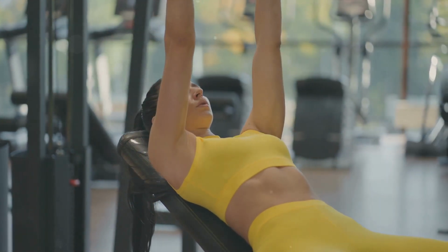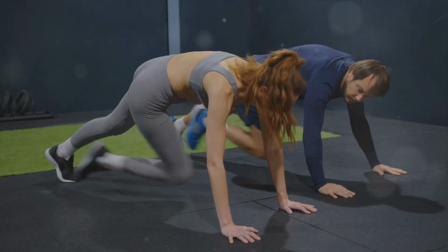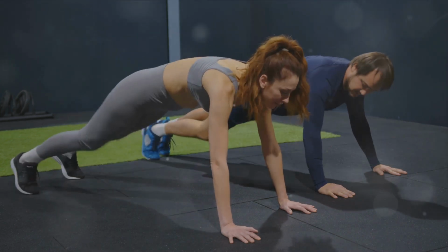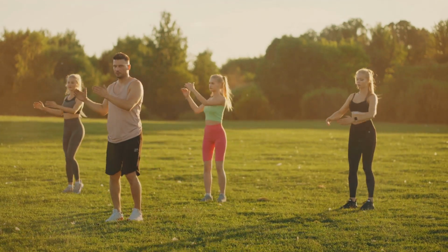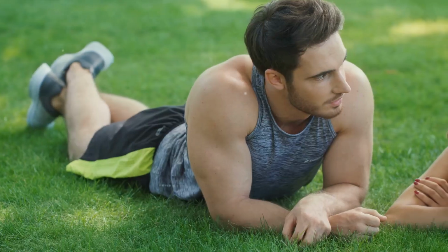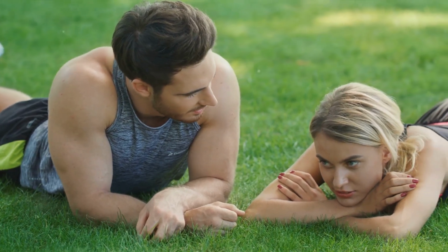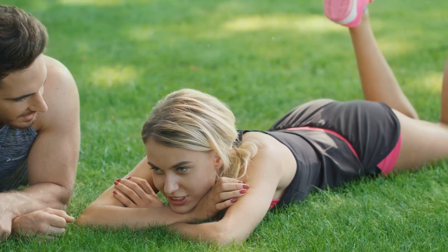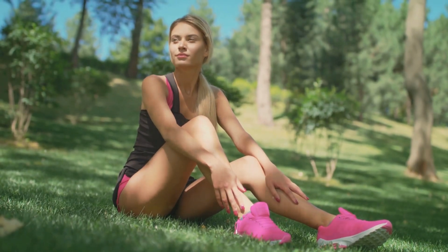Then we move on to the heart of the matter, exercises. Incorporating a mix of cardio, strength training, and core-specific exercises is key. From crunches and planks to push-ups and pull-ups, each exercise is a step closer to your goal. And let's not forget the importance of rest and recovery. Your muscles need time to repair and grow, making rest just as vital as your workout. Give your body the downtime it needs, and you'll be amazed at how it rewards you.